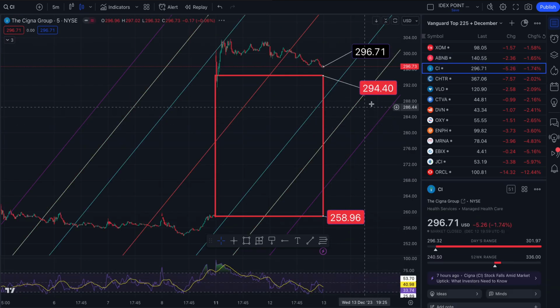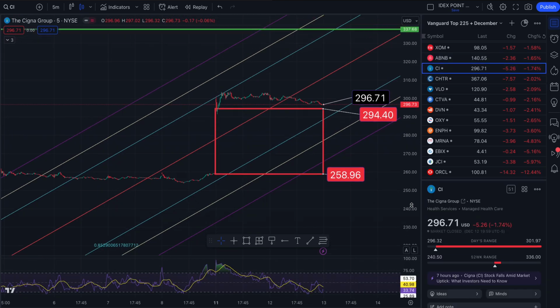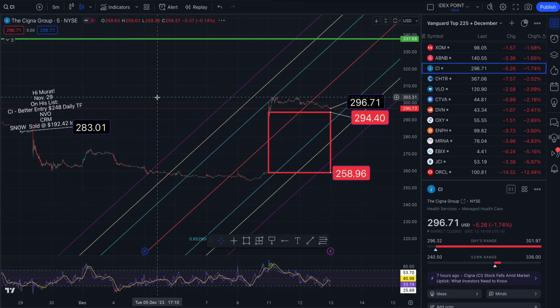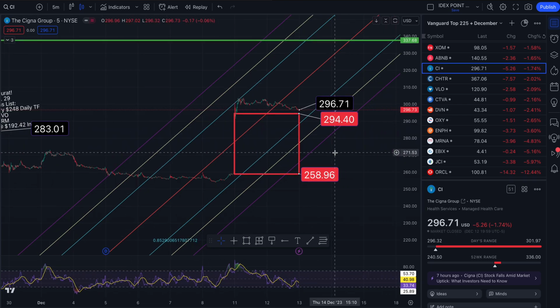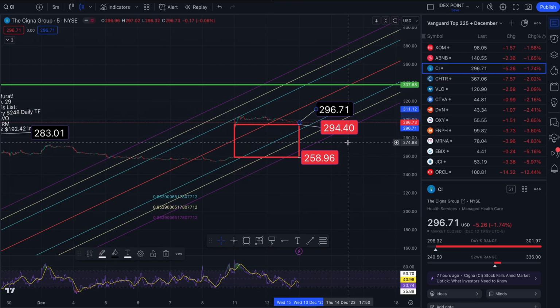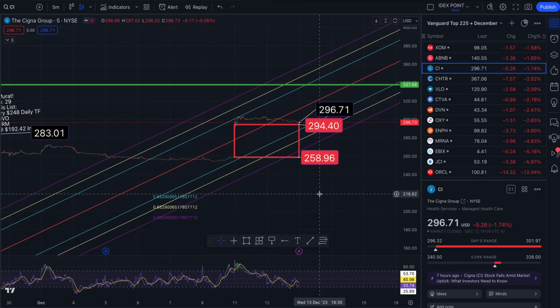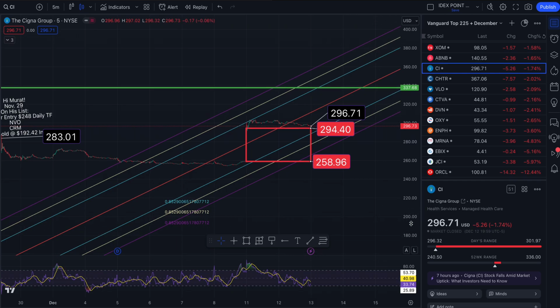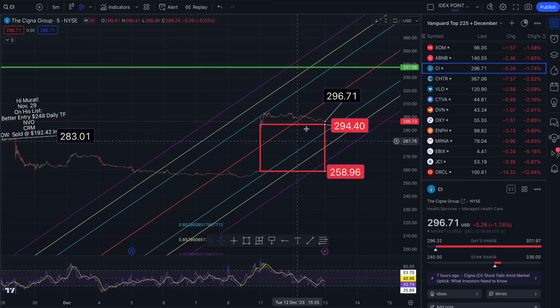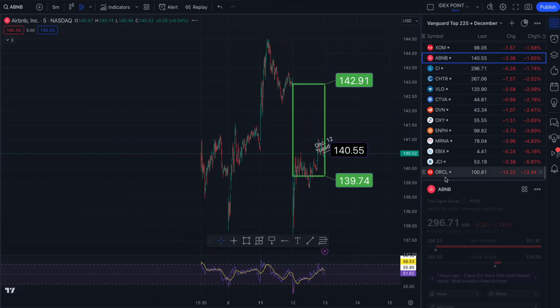The next one is CI, the Cigna Group. Again, thank you to Marat for pointing this one out previously. We have a gap to the south side that closes out at 258.96. So watch out for that. We gapped up on the 8th. What goes up must come down. What goes down doesn't necessarily get back up again. But just watch out for this one to the south side.